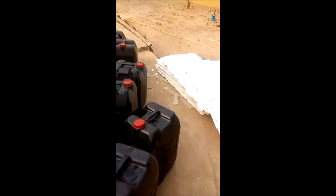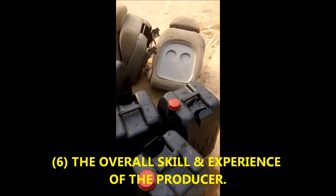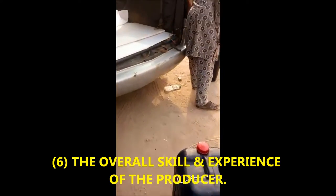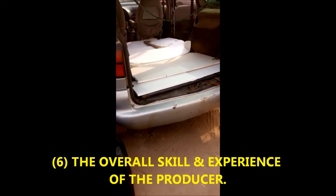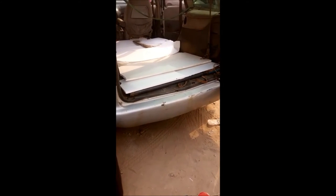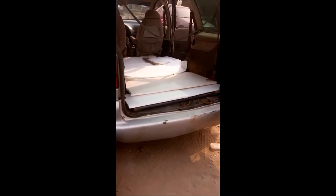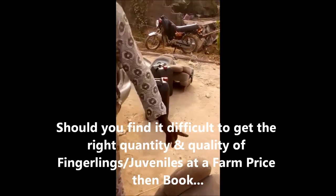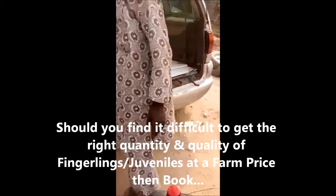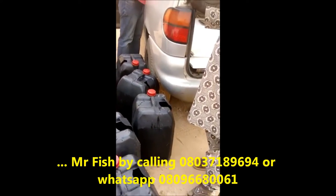But before it's done, the first thing we do is place polystyrene, because the journey is far, almost close to about 11 hours. So polystyrene is placed on the base of the vehicle, after the seats have been removed. The whole essence is to prevent the heat from increasing the temperature inside the keg, because for every degree rise in temperature, you lose 10% oxygen.